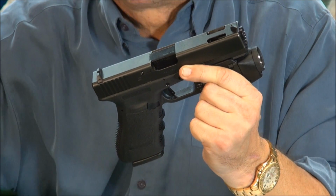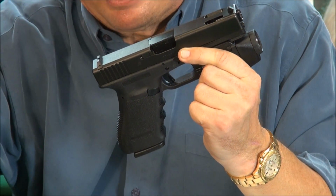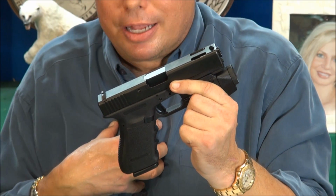Remember the 5 golden rules, and one of them is know your target and what's behind it. And also, get trained, get trained, get trained. Don't just buy a gun because you see a video with me and say, oh, I'm going to buy a Glock 20 10 millimeter, Tom says it's real cool and it's real deadly.